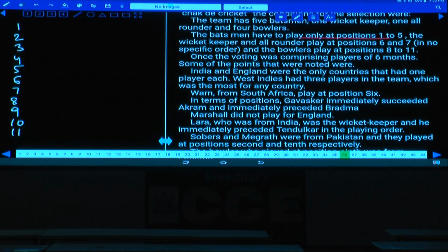And the wicket keeper and all-rounder play at 6th and 7th places in any order. 6 and 7 are what? All-rounder and wicket keeper. Next followed by 4 bowlers. And this is the order of these persons who will go for playing. Then once the voting was done, comprising players of 6 months, some of the points that were noted are, let me tell you what the points are.